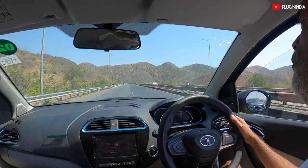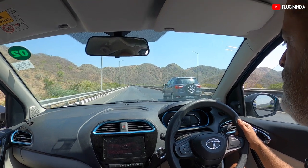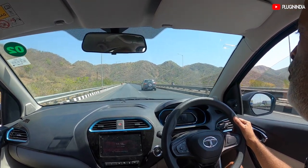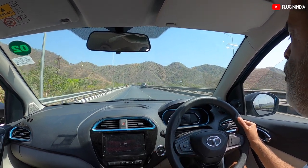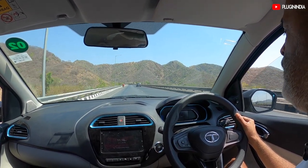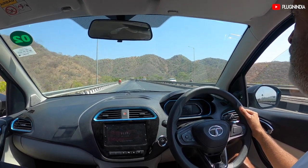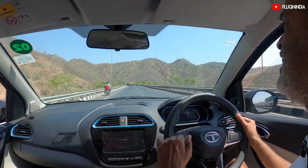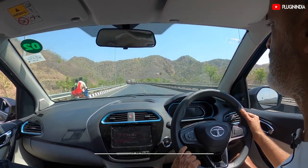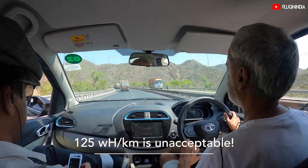Okay, so we've left Udaipur city and we are once again back into the Aravalli's tunnel over here on the Jaipur highway. And you can see our watt-hours per kilometer has already gone up to 125 because of the climb. But hopefully there's always light at the end of the tunnel, and in our case, there's a decline at the end of the tunnel. So the downslope will help us get our Wh per km back to more saner territories.